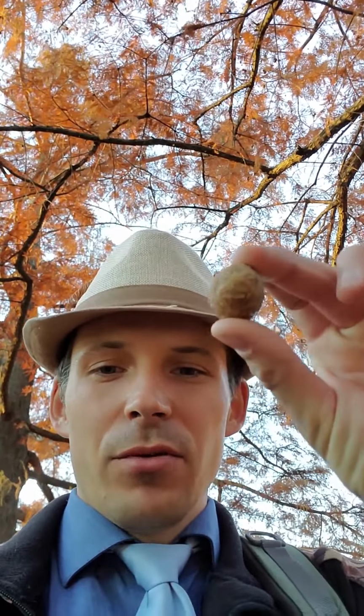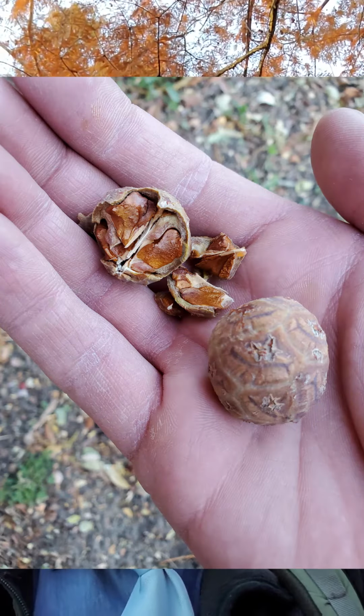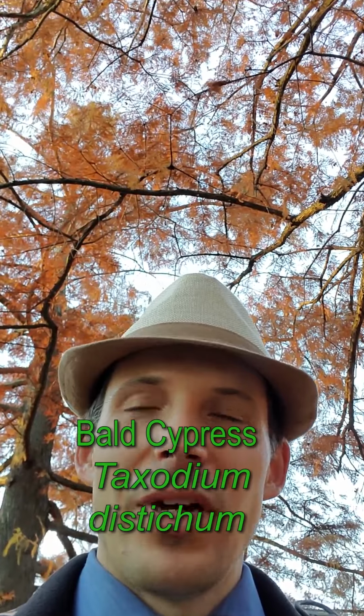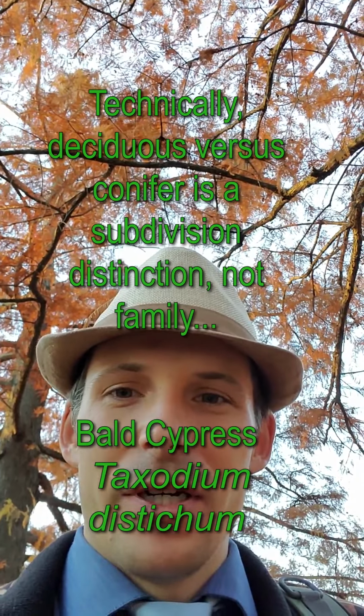The other kind of oddity I wanted to point out is that their fruits, for being a conifer or cone-bearing tree, they don't really look like the traditional cone that we're used to. They kind of look spherical and round, like an ugly-looking apple. So with that, bald cypress, one of the most odd members of the conifer family that we have here in Wisconsin.